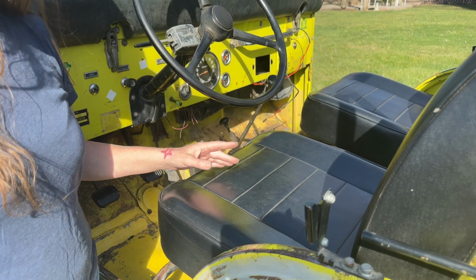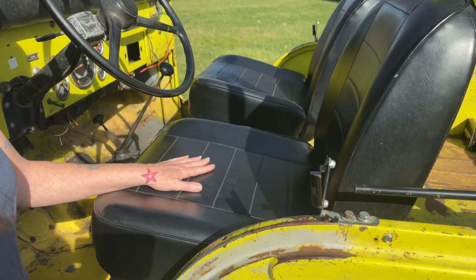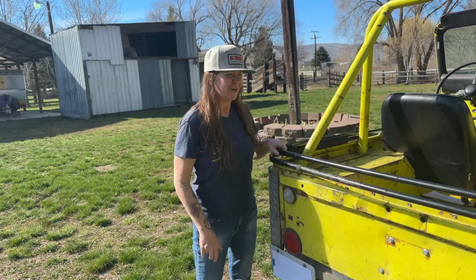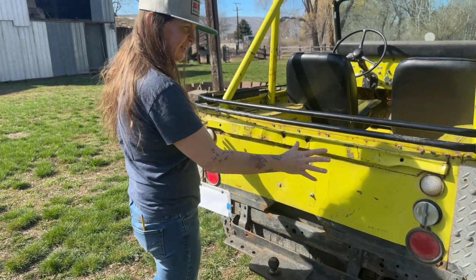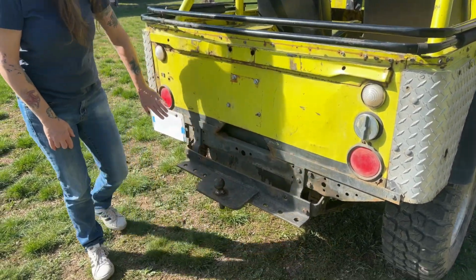One of the upgrades from the Renegades was front bucket seats, and these are the original seats here. And there's supposed to be a rear bench seat, but over time things changed. They're not here. We've got an aftermarket soft top, and the tailgate does not open. It's permanently like this. We've got our brake lights.